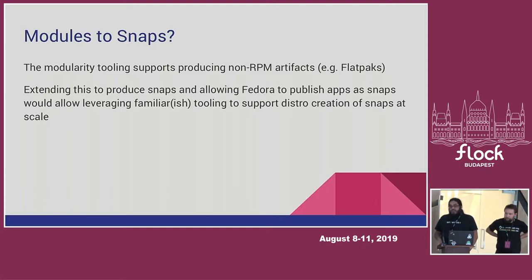Because in the Ubuntu world, you'll get snaps by default on your system, and seeing Fedora produced content or Fedora delivered content for them to benefit from, I think, would be hugely valuable and raise the profile of what we're doing as a community. And our tooling is already optimizing itself around producing modules, so it will make it a lot easier to scale out building snaps in the same way that we're trying to scale out building Flatpaks.